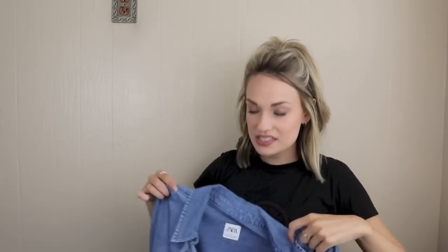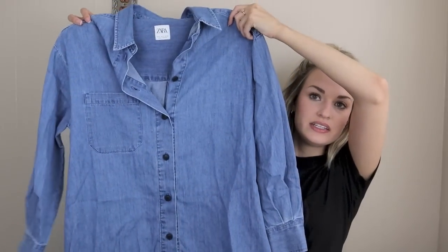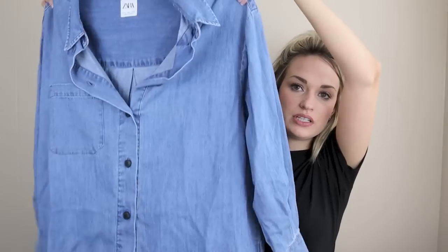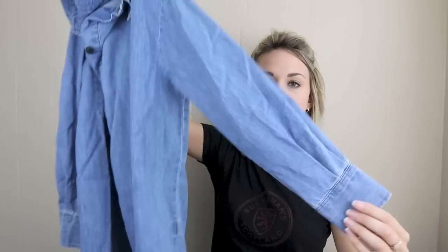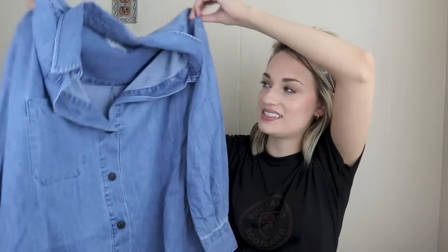Back to women's here, we have the new with tags Zara dress, size small, very oversized, denim, chambray, button down, high-low dress. I really like the sleeves on this, and yeah, I think once again this is just a nice closet staple for someone. You could throw that on with flats, sandals, or even in the fall time you could wear it with booties, so it's very versatile.